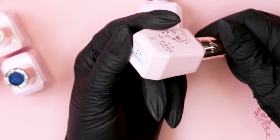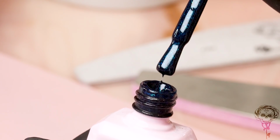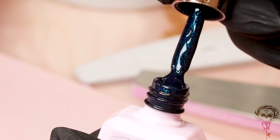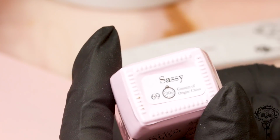Then we've got Kim. Kim is named after my cousin Kimberly. That is like a really dark blue, but it's got like a greeny teal, tiny glitter running through it. Absolutely gorgeous.